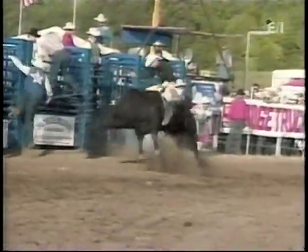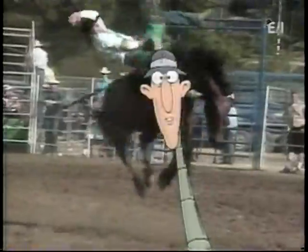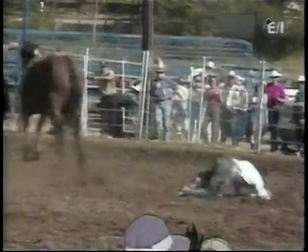Wowzers, look at that bronco. That'll teach him to leave their saddle blanket on a cactus. The trick is to stay on for 8 seconds. I think the real trick is to never saddle up in the first place. Phew, I'm saddle sore just watching them.